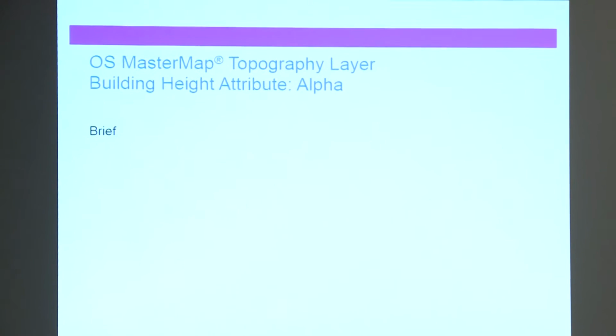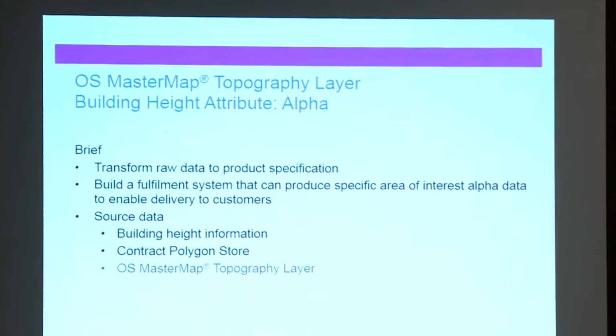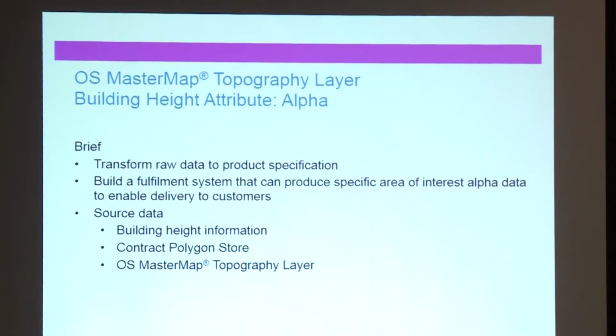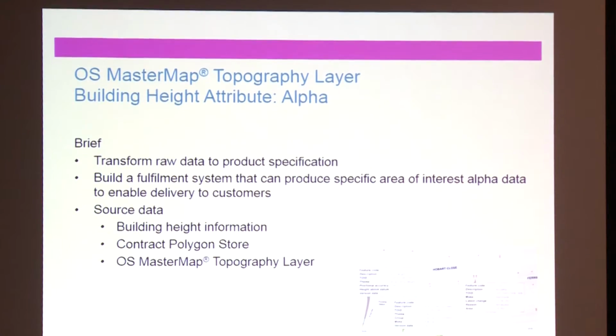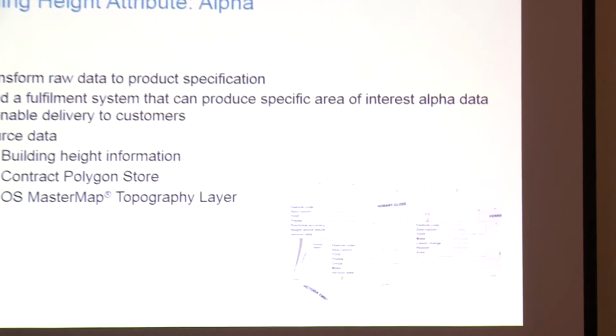So now coming on to one of the latest products that we've put out, the OS MasterMap Topography Layer Building Height Attribute. Someone needs to come up with a better name for that, it's a bit long. Anyway, we've got a topo layer, which is just a 2D representation of Great Britain at a very detailed scale with lots of attribution. And the product manager wanted to get building height attribution as well to go along with that, so people can start using the topo and extruding it up to the proper height of the building to get a very simple 3D model from it.